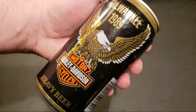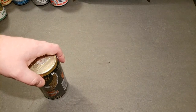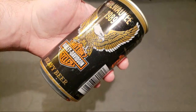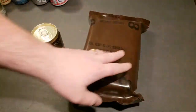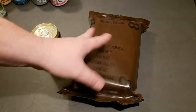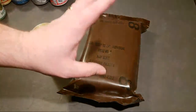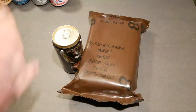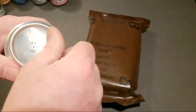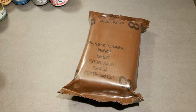All right, so 32-year-old beer. 32-year-old beer to go along with my roughly 28 to 30-year-old MRE. All right. The beer's cold. I think it's just time to, and I almost want to poke holes in the bottom of that. I do. Just to save the can for display purposes.